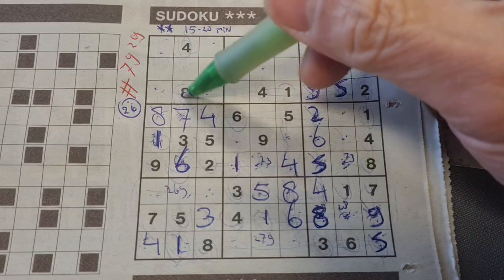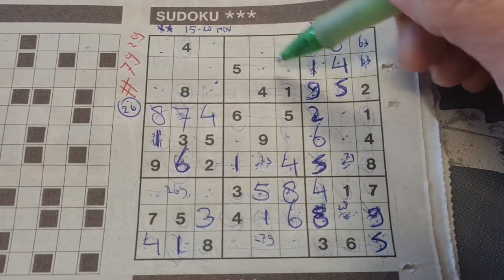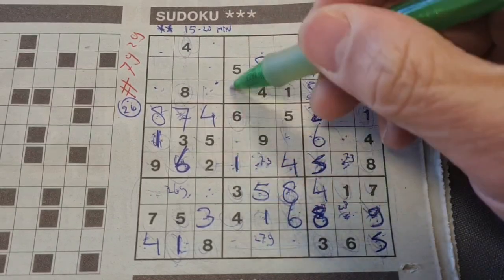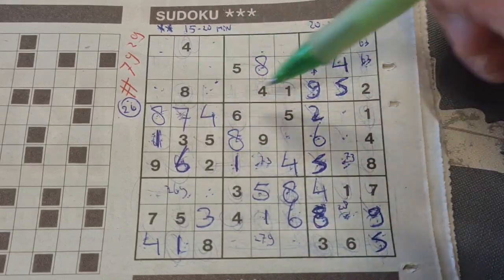8 in the first row, 8 in the third row, so the row between, the second row, only 2 places left, 8 should be here or there. We have 8 in this column, no 8 there. 8 should be there. 8 in this column, 8 in the middle column, so the column next, only place left, 8 should be there.